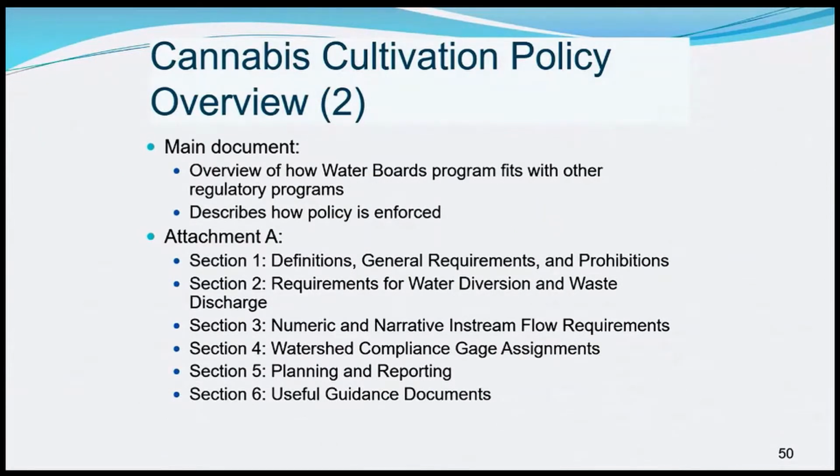You'll see Attachment A is at the back end of the cannabis policy, and this includes a lot of good information and specifics. Section 1 has definitions, general requirements, and prohibitions for cannabis cultivators. Section 2 has requirements for water diversion and waste discharge. Sections 3 and 4 have to do with your water right, flow requirements and compliance gauging. Section 5 has information about planning and reporting, so the documents you'll be reporting to us. And Section 6 has some useful guidance documents for your reference.